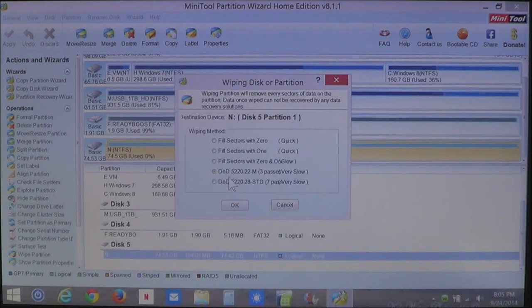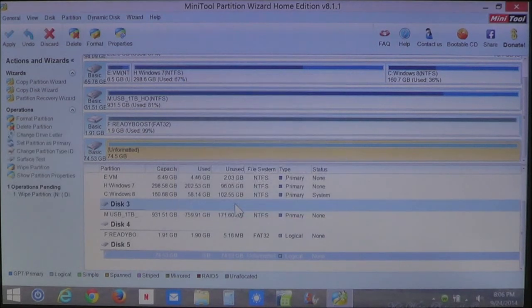The slowest one is the bottom one. This is the 7 pass. Now that will take some time. Keep in mind, the larger the drive, the longer it takes to erase it. But it's well worth it. So I'm going to go ahead and select this one, and it's going to do 3 passes. You select OK.